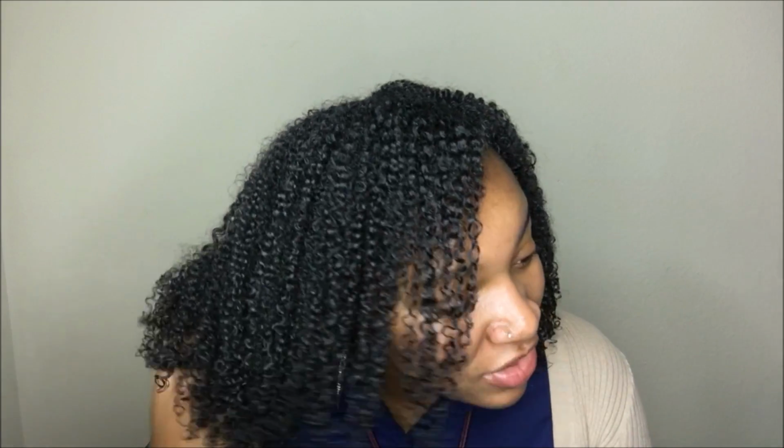As far as the smell is concerned, it does linger. I do still smell it in my hair. It's not super strong, but I do smell it. I don't mind the smell. It's not my favorite, but I don't dislike it, so it doesn't bother me. But yeah, as you can see, my hair is pretty flat. This is typical for day one hair.